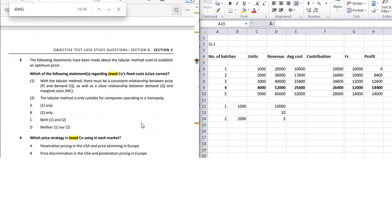Okay, next: which of the following statements regarding Jewel company's fixed cost is correct? With the tabular method, there must be a consistent relationship between price and demand, as well as a close relationship between quantity and marginal cost. This is basically not correct. It is true for the algebraic model, not for the tabular model. So this is incorrect. Tabular method is only suitable for a company operating in a monopoly. This is true, because in the tabular model we find the price or quantity where our profit will be maximized, and that happens in the case of monopoly, right?